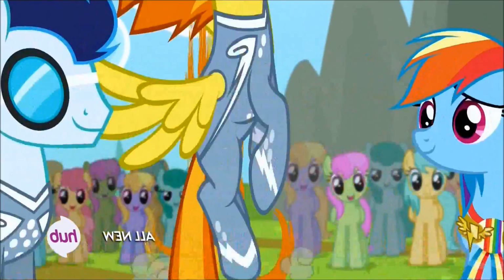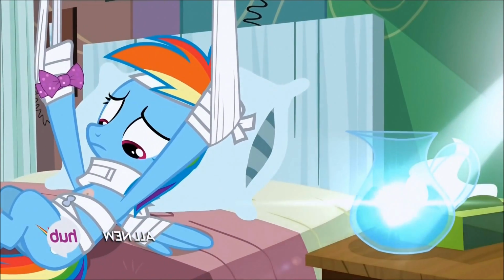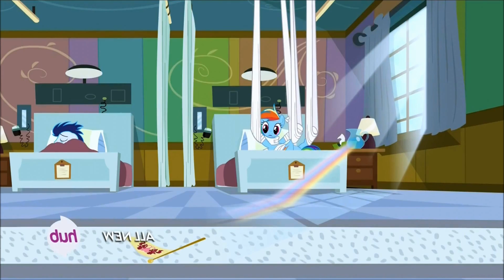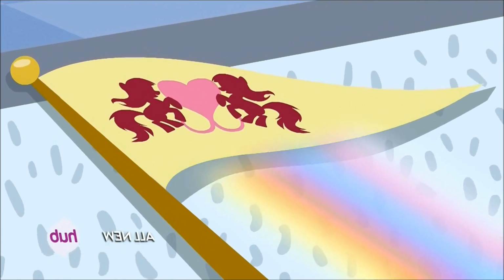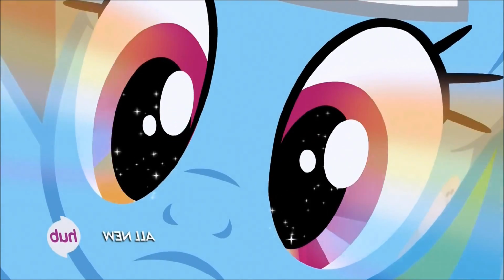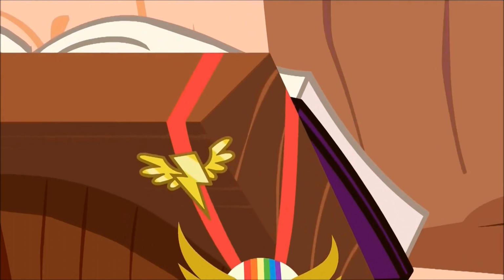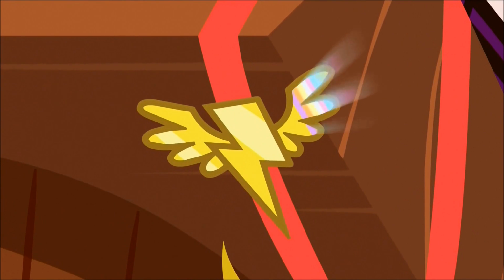Once again, we're given 3 Rainbow Shine clues. The first 2 occur one right after the other, just like in Rarity Takes Manhattan. First, a rainbow shines over a dropped Ponyville flag, and then Rainbow Dash's eyes shine when she realizes that she shouldn't have abandoned her friends. And the final rainbow shine occurs at the end of the episode. The Wonderbolt's medal shines just like the spool of yarn before the episode cuts out.